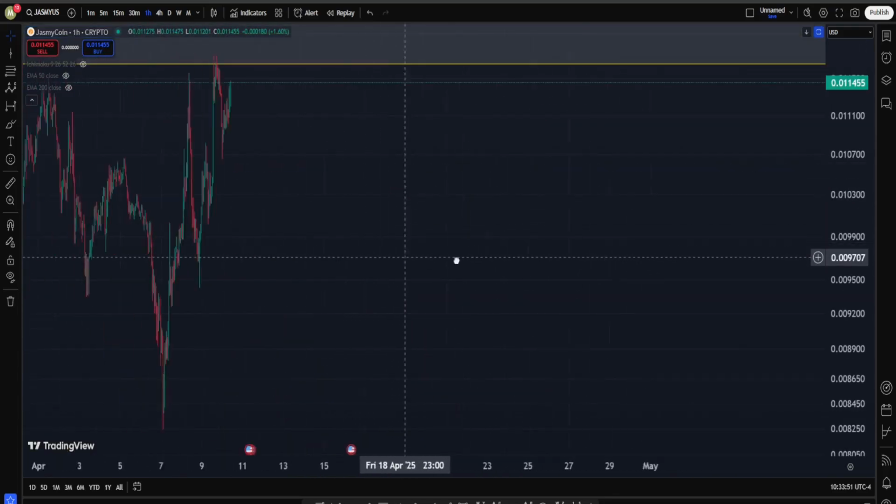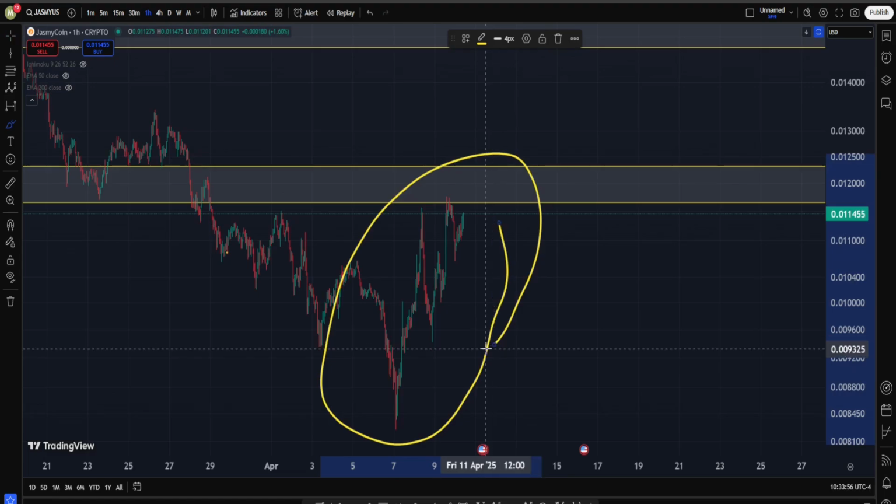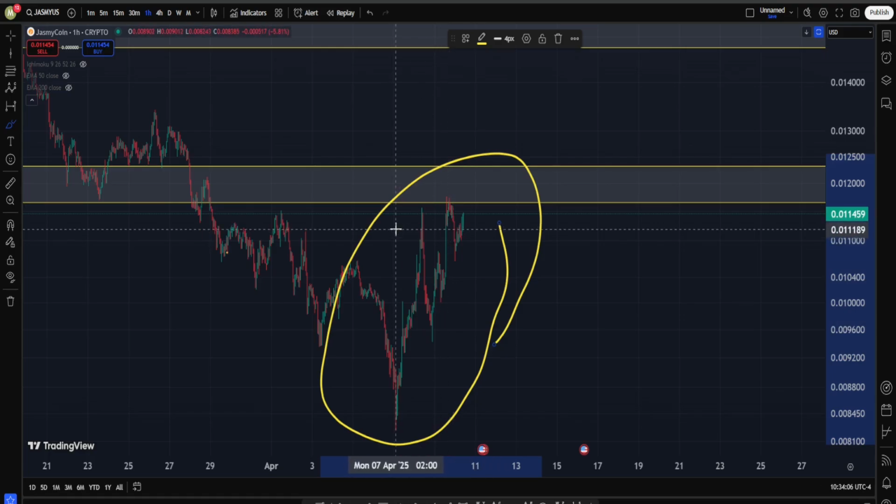Okay, in today's update about Jasmy Coin, we are going to check out this move on the upside, and I'm going to tell you what is the good, the bad, and also the ugly news in here, and what we should do right around the current area. Should we go long in here? Should we be optimistic? Or maybe we should be a bit careful.